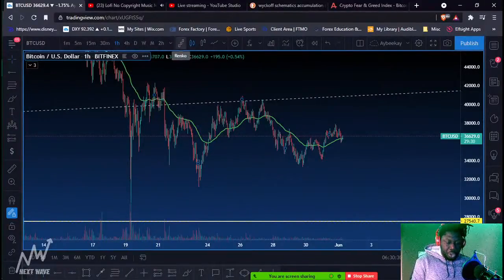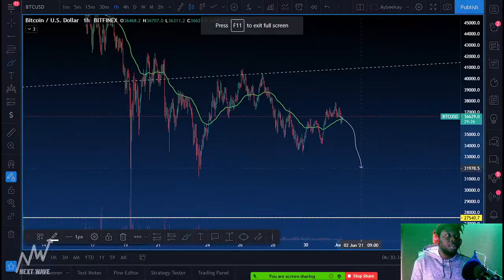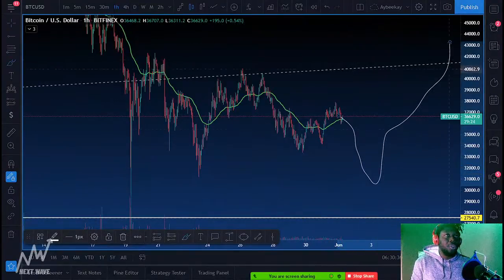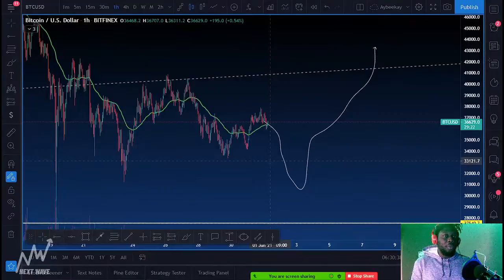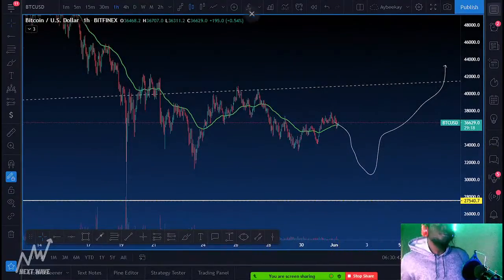Let me go back to full screen mode. I'd rather price still come back down, push to the downside, and then continue up. That would be more fire for me personally, rather than just price taking off from here.